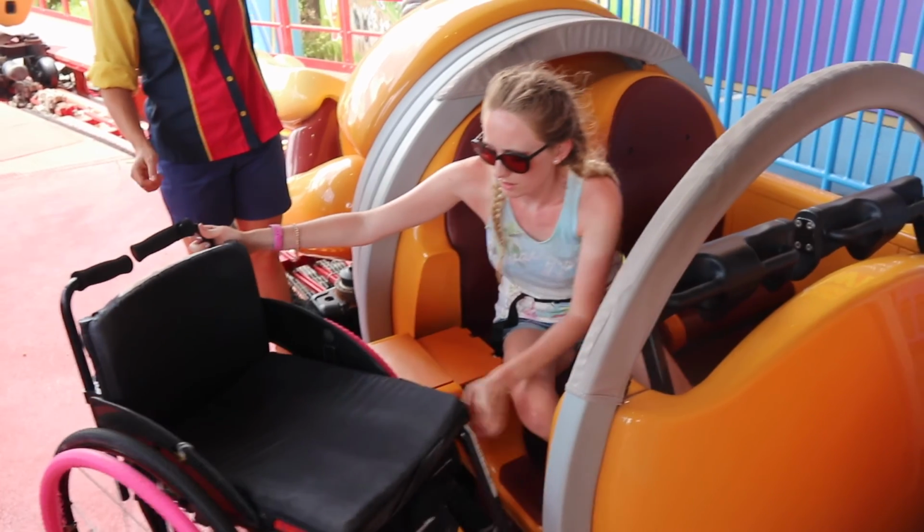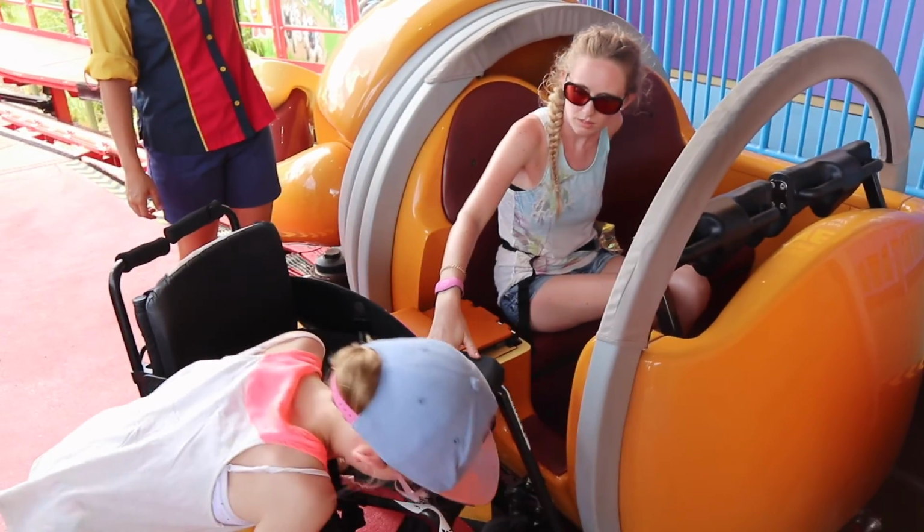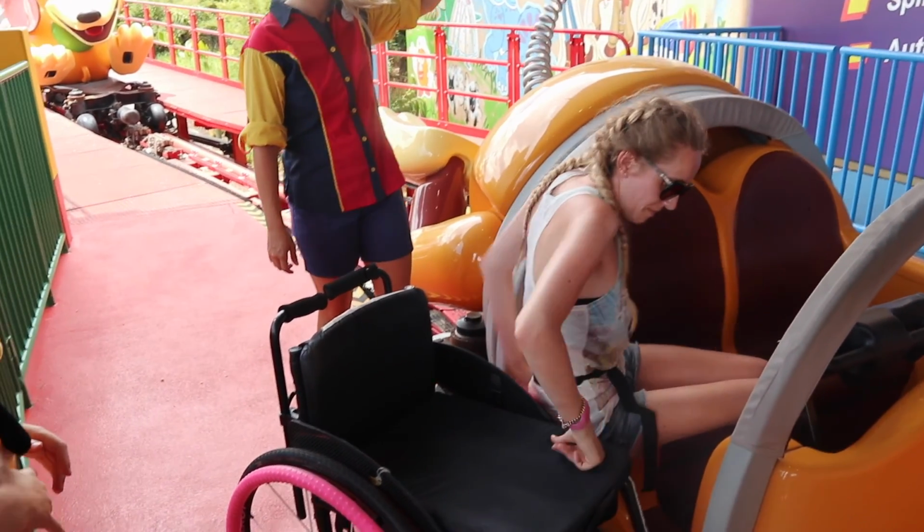You've probably seen me transferring on and off quite a lot of rides now, and what you may have seen is that I found to put my legs in first into the ride, and then I had my body following me, and then when I was getting out I would sometimes take my body out first and then my legs, or vice versa. Again, it's just instinct and what works comfortably for you.